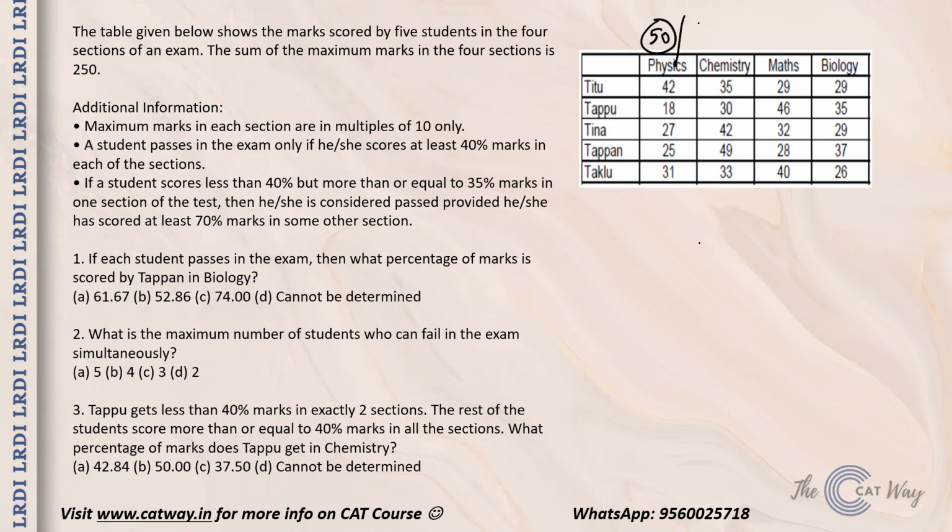Apart from that, if you go to 60 marks as the total, then Tapu will be getting only 30%, and there is no chance that Tapu can pass the exam. That means it is certain that the maximum marks of physics was 50, right?